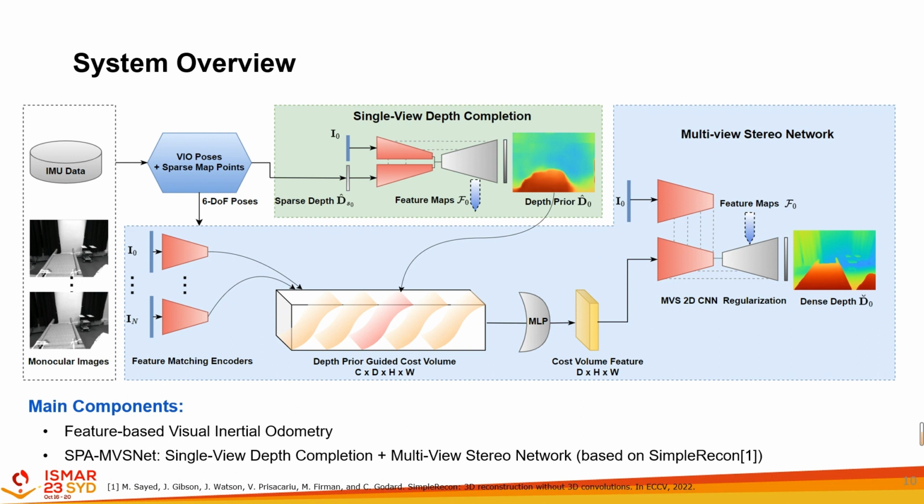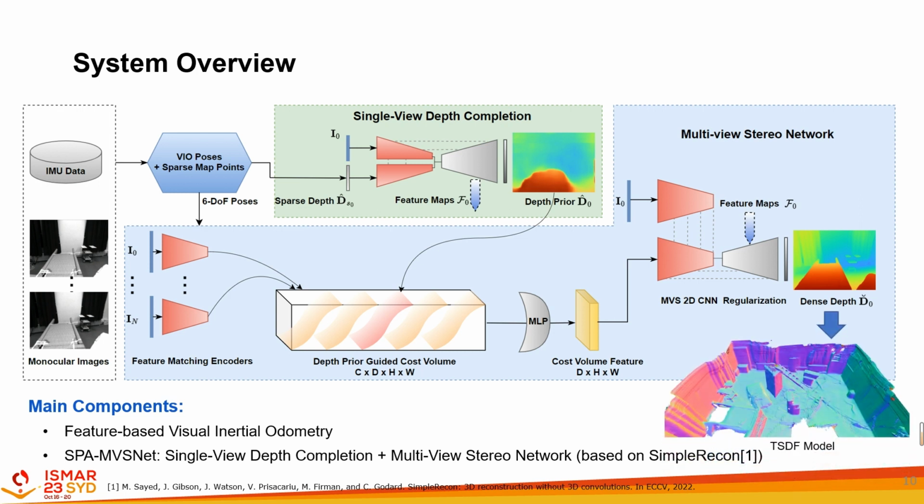The MVS2D CNN regularization process integrates hierarchical feature maps from the depth completion into the decoder and predicts the final dense depth. To achieve globally consistent reconstruction, the depth maps are incrementally fused into a truncated signed distance function module.